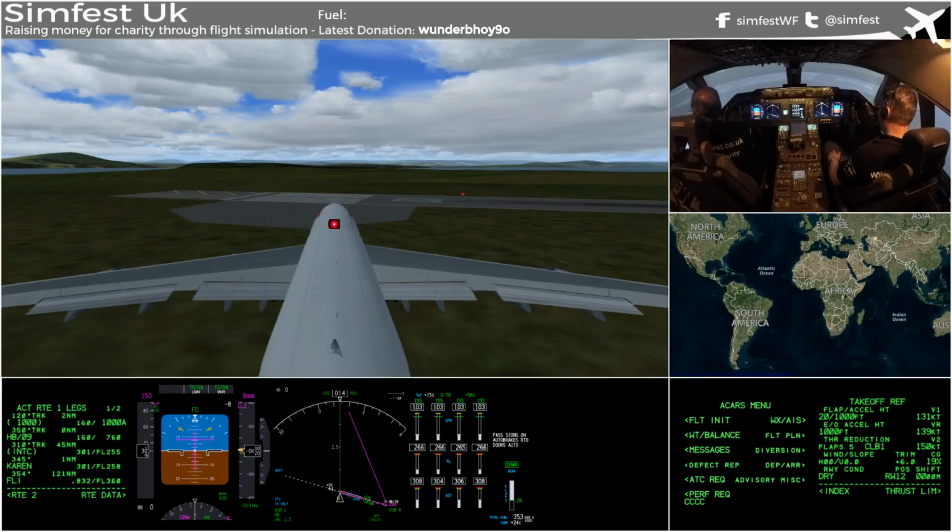Pretty breezy in Edinburgh then. 42 knots apparently for Speedbird Pro.